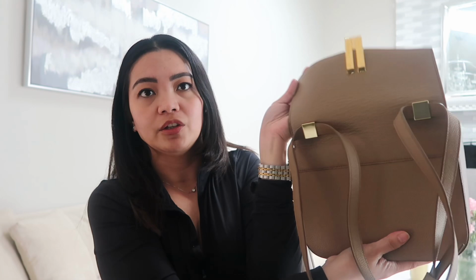I store it properly because, come on, we're talking about a couple of $100 here. Even if it's not as high-end as thousands and thousands of dollars, it doesn't matter. I love my stuff, and whether it's cheap or not, I take care of all my things properly. No creasing here. You can't really see it because there is none.